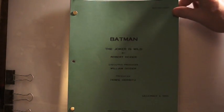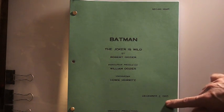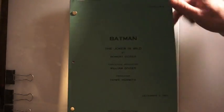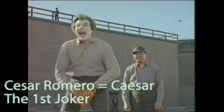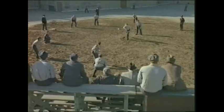This is the first Batman production for television ever done. It was for the old TV show. It was actually written back in 1965. And it was called The Joker is Wild. And this is the first time that the Joker was ever portrayed in a film. On film, period. This is the first time. This is an ABC color presentation. The first time we see the filmic Joker.